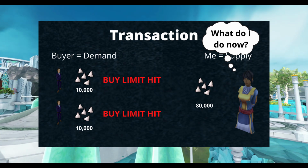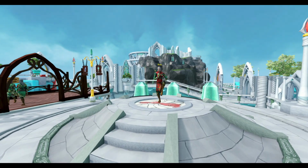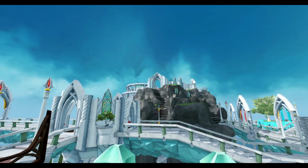And so just by nature of how the GE works, it actually encourages pricing to decrease over time just because they limit the amount of demand that can occur for an item.